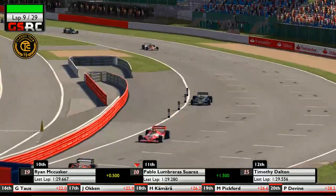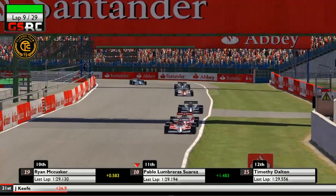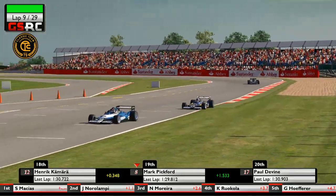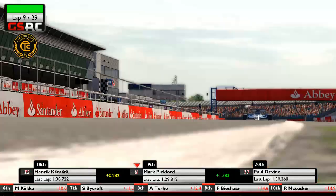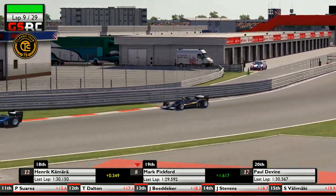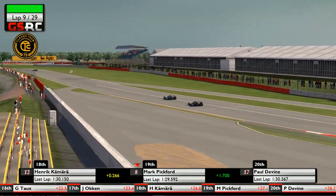Well, I definitely like the racing I am seeing here out of Ryan McCusker. I can't confirm it, but I don't remember seeing him last season at all. And boy, a stunning debut here out of this Canadian. I don't either. Remember, Pickford had his early problems. He's managed to overtake 2 cars, Keith and Devine. Now he's working on Henrik Camera.